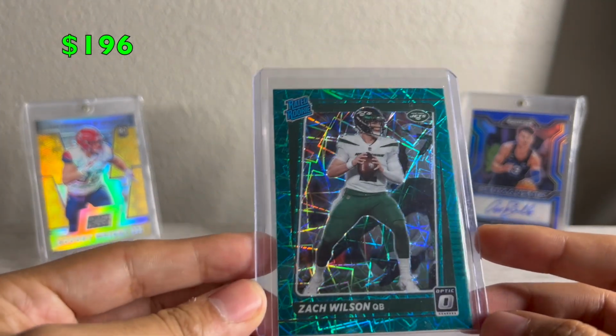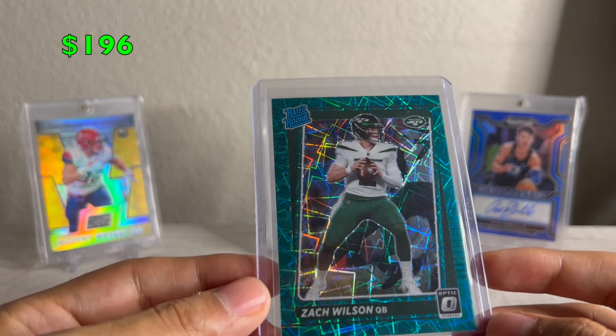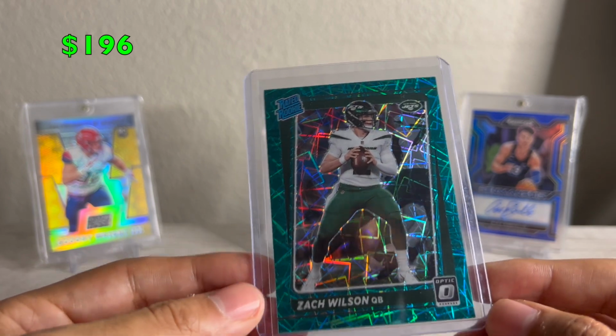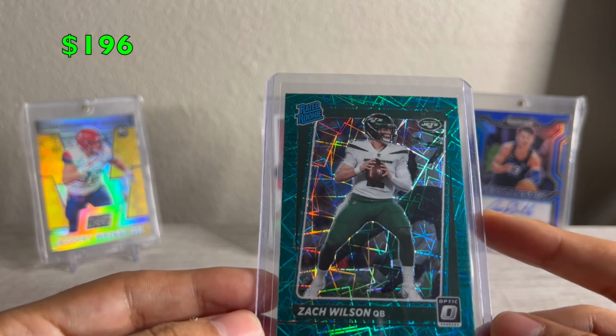Zach Wilson, this is the green velocity. I picked 2 of them up on ComC, one for $10 back before the Rodgers rumors were even around, I feel. And I was just going to buy low. I was like, hey, if he does well, he can bounce back.